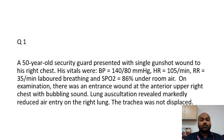A 50-year-old security guard presented with single gunshot wound to his right chest. His vitals were BP 140 over 80 millimeters mercury, heart rate was 105 per minute, respiratory rate of 35 per minute, labored breathing, and SpO2 86% under room air. On examination, there was an entrance wound at the anterior upper right chest with bubbling sound. Lung auscultation revealed markedly reduced air entry on the right lung. The trachea was not displaced.